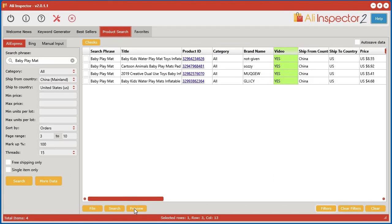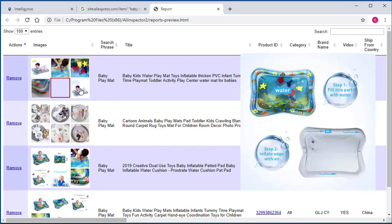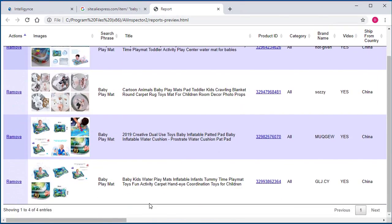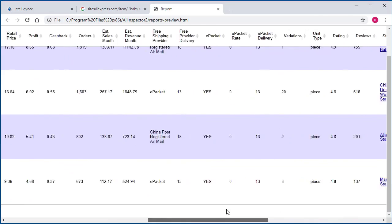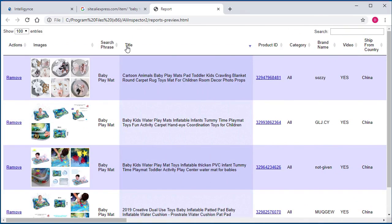So now we can press the preview button, and we can see the actual products just by hovering our mouse over, and we take a look at them really quick, and all the other data we saw is also in here. And plus you can sort, and you can even search in this actual tool here.